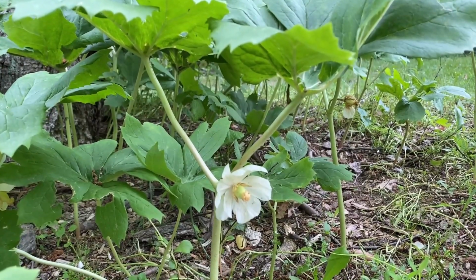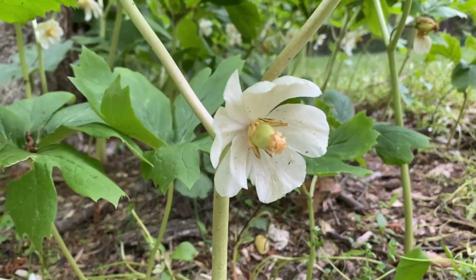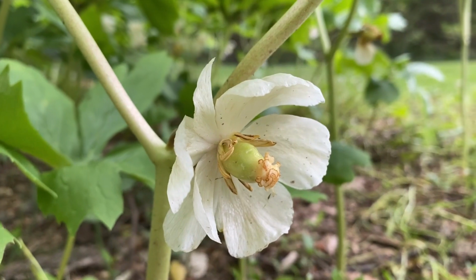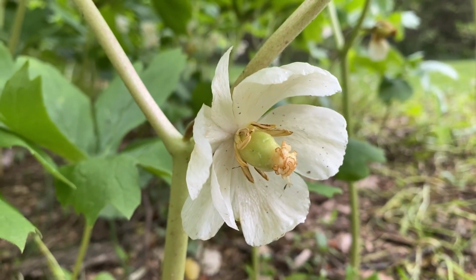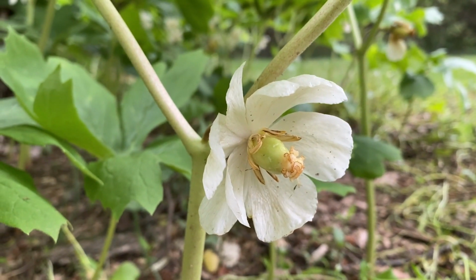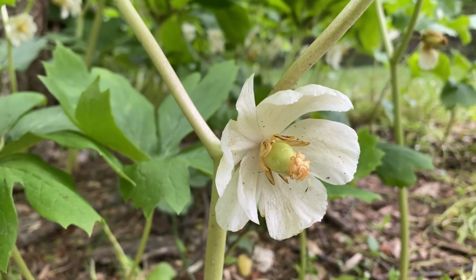Here's another Mayapple flower that I want to show you. If we zoom in a little bit closer here, you can see that something's a little bit different. This flower has definitely been pollinated, and you can see that there's a green fruit starting to grow. And again, that fruit will continue to grow. It'll kind of hang down, and box turtles and other wildlife love to eat it.